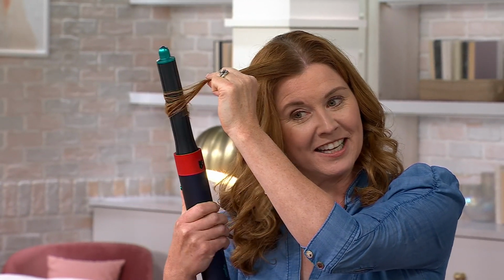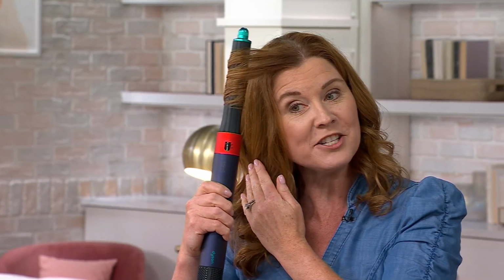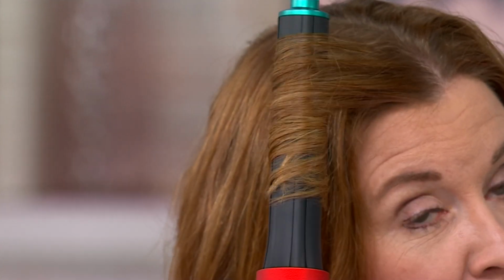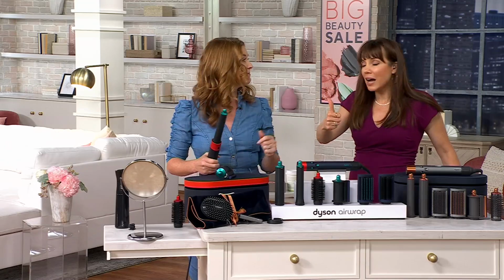And look at how the curl starts. Look at that. It uses that airflow to wrap and hold the hair on the barrel. Then all I do is move my arm in closer to my head, and I let that piece of hair dry around the barrel. Then I push up on the cold shot button to lock in the curl, and look at this. So with just airflow and no extreme heat, no curling iron, maybe right.